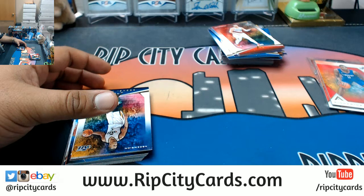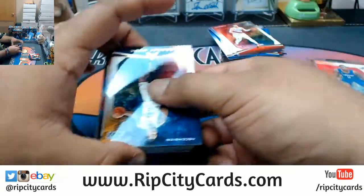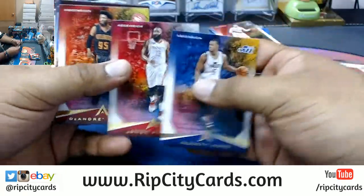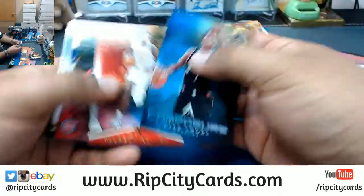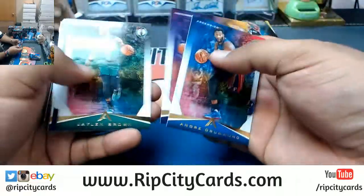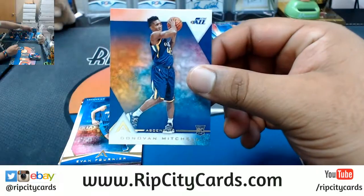Jarrett Anderson. I sent that already. Put that there. Deion Waiters, Cavs. Could sure use him here for the Heat. Donovan Mitchell, Jazz, short print.